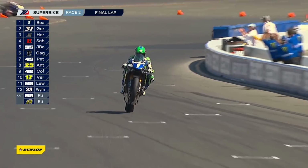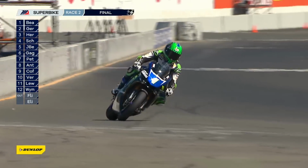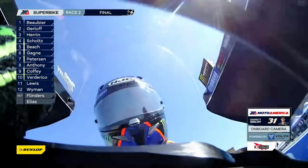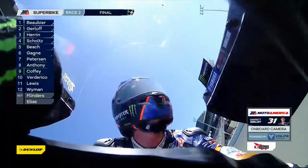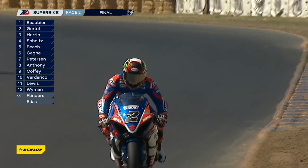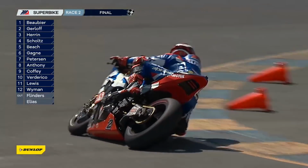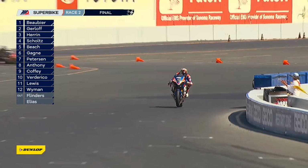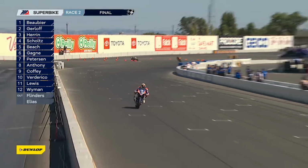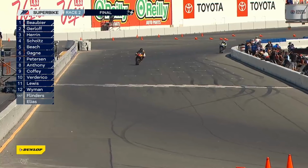Here comes Cameron Beaubier, wheel in the air. The Northern Californian, the local rider, wraps up a win here in race number 2 in the EBC Brake Superbike class. His teammate, Garrett Gerloff, coming to the line in 2nd spot, and Josh Herrin, flying the flag for Suzuki, plays his race in a perfect way after missing out yesterday, will stand on the podium here in Northern California.